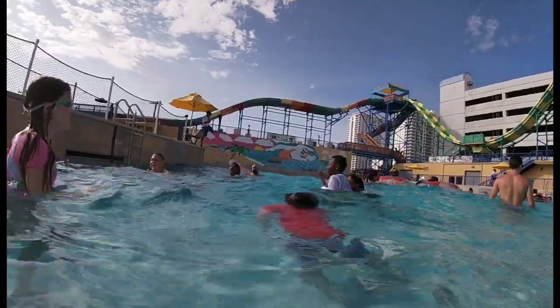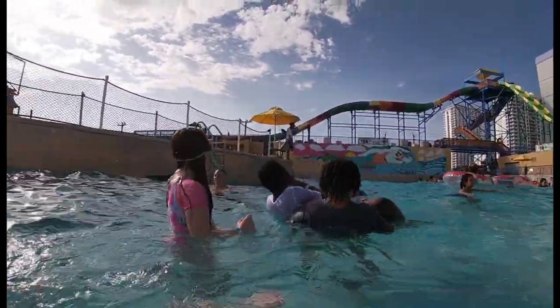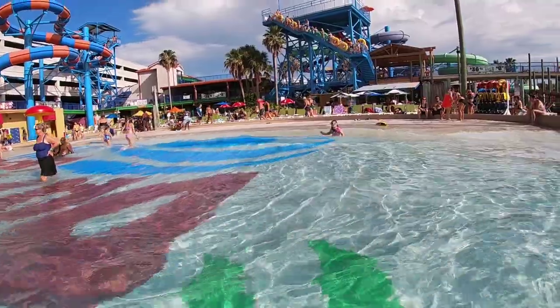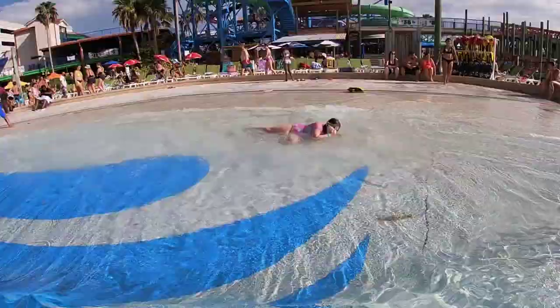We stayed about 30 minutes in the wave pool. You have at least 10 minutes or so of the waves, and then you also have time where there are no waves. You can really feel the push of the waves over by the shore, especially.